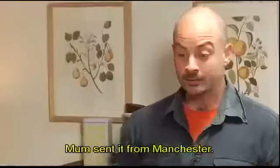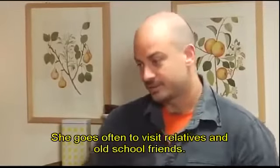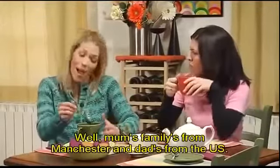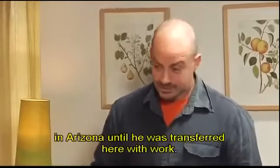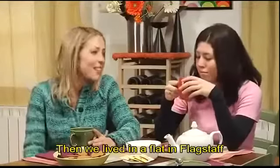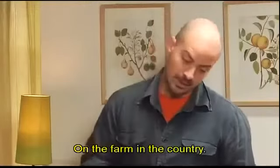This tea is good. Mom sent it from Manchester. That's where our grandmother's from. She goes often to visit relatives and old school friends. Oh, where are you two from originally? Well, Mom's family is from Manchester, and Dad's from the U.S. We spent our school years living with our dad's family in Arizona until he was transferred here with work. Then we lived in a flat in Flagstaff, and we used to visit our grandmother. Oh. On the farm, in the country.